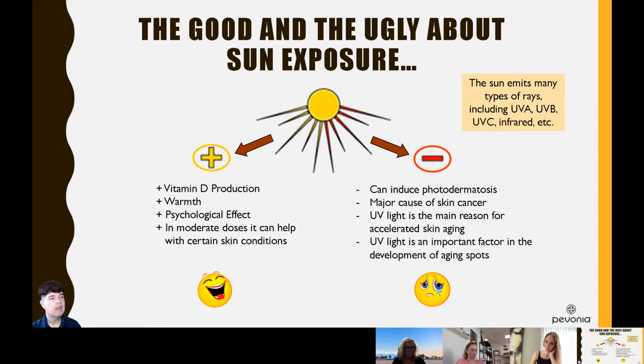All right, so let's look into the good things or the positive aspects of being under the sun, right? So we have vitamin D production, the warmth that the sun actually creates, especially when you are in those northern latitudes where it's so cold in the winter, you just miss the sun, right? Because many days could be overcast. I mean, you can have beautiful blue skies, but very cold. And sometimes people just feel like the sun needs to be out there. It makes you feel good. So that's why there's that psychological effect, right?